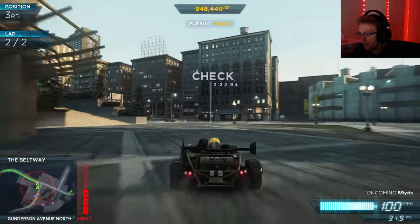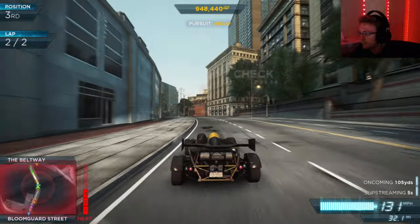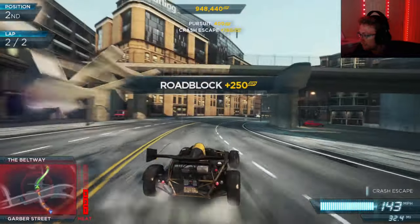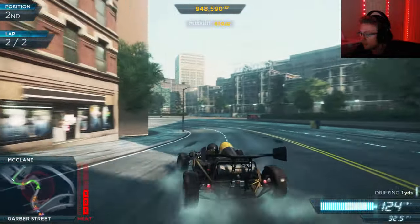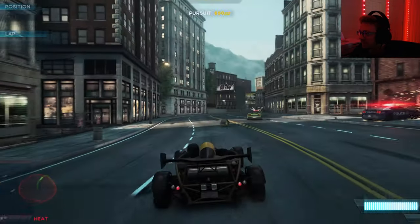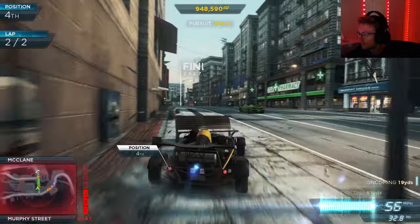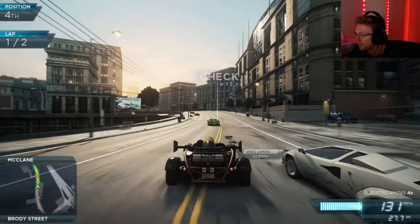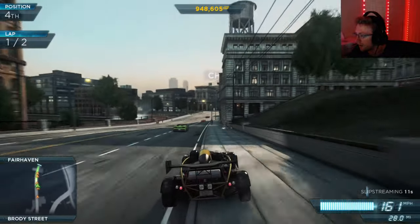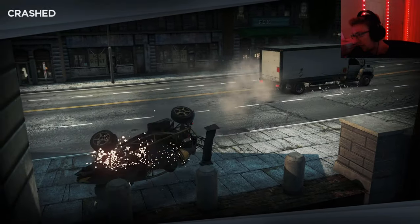Going after that guy right there. He seems to have a vendetta towards me. I don't understand. Just because I'm in an open-wheeled car doesn't mean you have to hit me all the time, okay? Yep. Slid way too much on that one. Fuck. Nope, not this time. Don't even try it. That's what I thought. Yeah, don't even try it, because you don't even have to. I'll just do it myself.